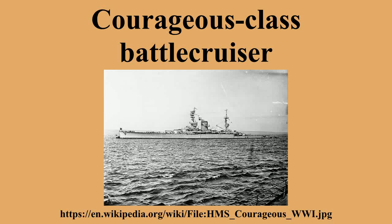The Courageous class consisted of 3 battlecruisers known as large light cruisers built for the Royal Navy during World War I. The class was nominally designed to support the Baltic Project, a plan by Admiral of the Fleet Lord Fisher that was intended to land troops on the German Baltic coast.